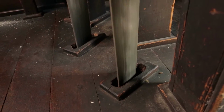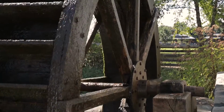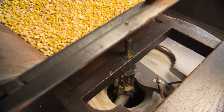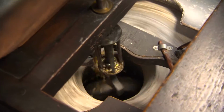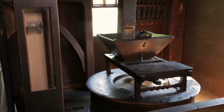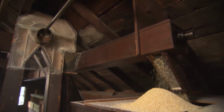The cup elevator is a pulley system powered by the water wheel outside the mill. The elevator brings the grain up to the second floor of the mill so it can be dropped down into the powerful stones that grind the grain into flour. This would be an awesome bird feeder. The cup elevator then brings the ground corn back upstairs again, here to what is called a bolting reel.